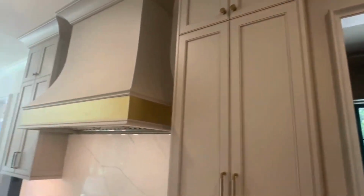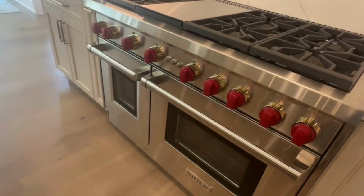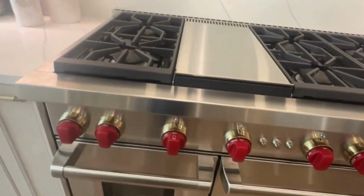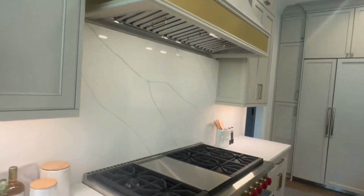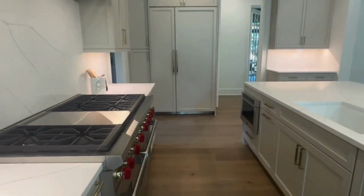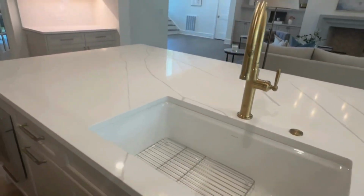Plenty of storage as well for cabinets on that regard. They went with a 48-inch Wolf double oven range. I appreciate to see that. That's a 6-burner gas range with the griddle and the Pro hood. And you've got a Jenn-Air microwave drawer as well. Kohler sink.